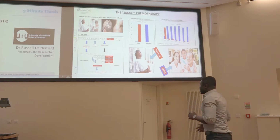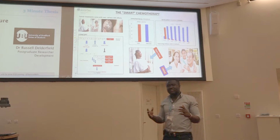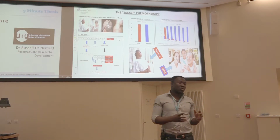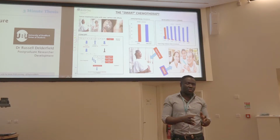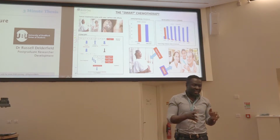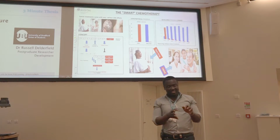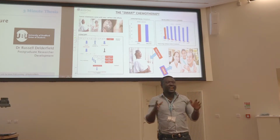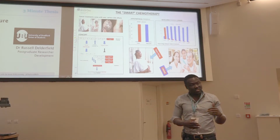So my PhD was to develop a platform that can deliver cancer drugs, which are known to be toxic, directly into the tumor. And when I say tumor, I mean the cancer, directly into the cancer, killing them, but not delivering it in any other organs, which causes these toxicities.